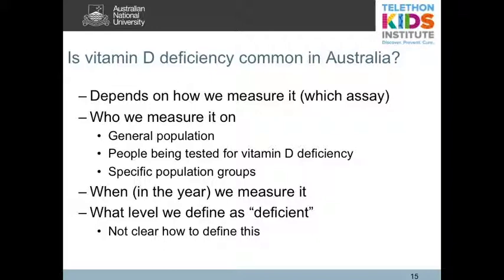So a lot of people say 50 nanomoles per litre is what we need. But then there's a whole group of scientists who say you need 75 nanomoles per litre. So if I change the level at which I say below this is deficiency, then I'll change the proportion of the population who are deficient. So again, there's a whole lot of considerations we need to think about before we know what proportion of the population are vitamin D deficient.